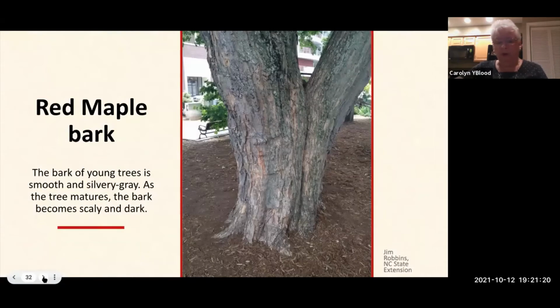The bark of a young tree is silvery gray, becoming scaly and dark with age. And you can see how this one is getting a very rough look to it. The sap contains sugar that can be used as a drink or concentrate into syrup or sweet foods. But it only yields about half the quantity of syrup obtained from the sugar maple. Next.